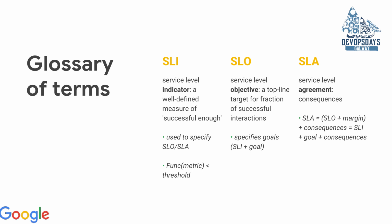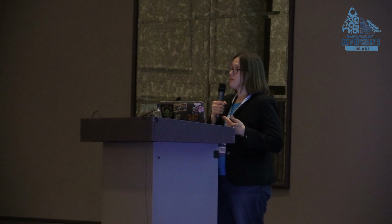All right, so talking about error budgets, it actually all boils down to three concepts. We talk about SLIs, SLOs, and SLAs. SLIs are service level indicators. So this is how you actually observe and measure that your system is successful enough. The SLO is your service level objective. This is your top line target for the fraction of good interactions. So it's the goal, like is it a 3.9 service, is it a 4.9 service, what are you aiming for? And then the SLA, or service level agreement, is about contracts, about what you're promising your users, and there can be consequences. If you don't meet your SLA, then maybe you have to pay penalties or something. So typically SLA would be your SLO plus a bit of a buffer.